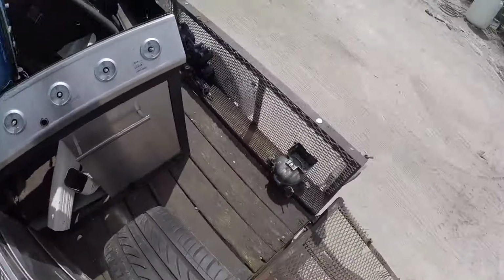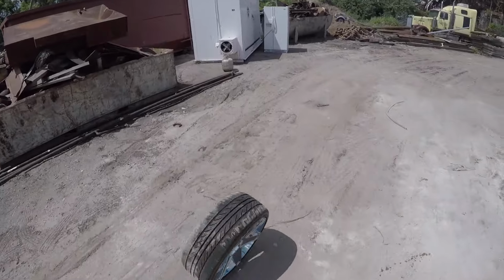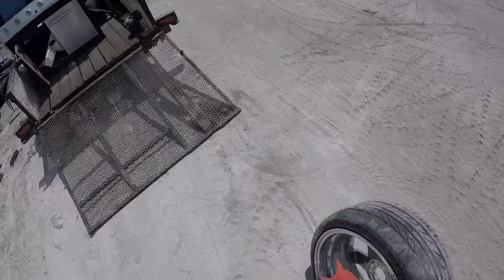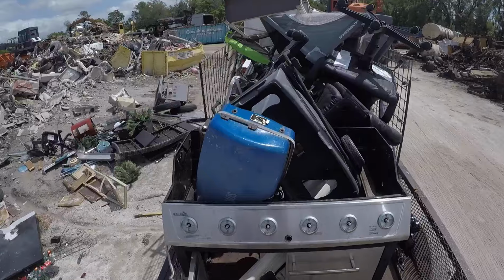And I just realized this rim is gonna be chrome, I think. Whoa, he's trying to run away on me. Get back here. It's gonna be chrome, so it's not gonna pay quite as well, but it'll pay better than no rim at all. All right, get over there, rim bin.